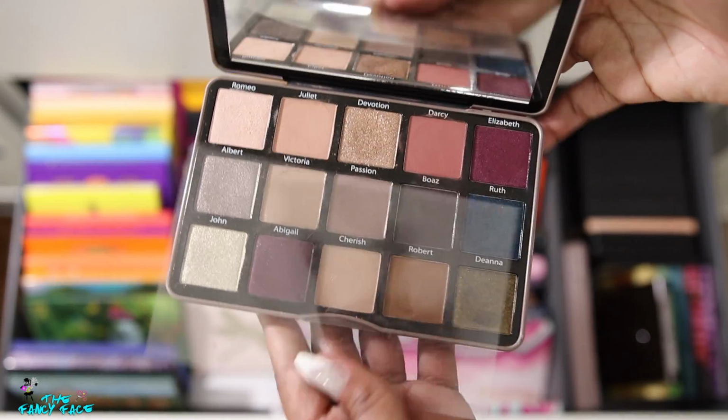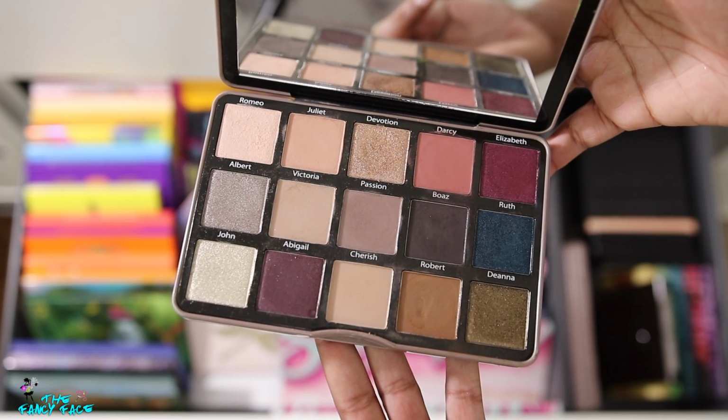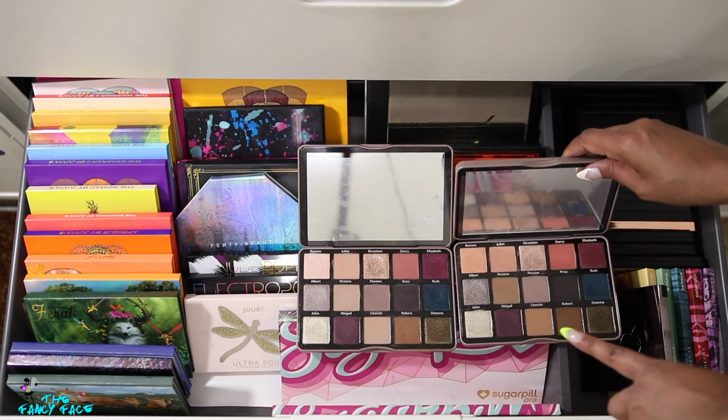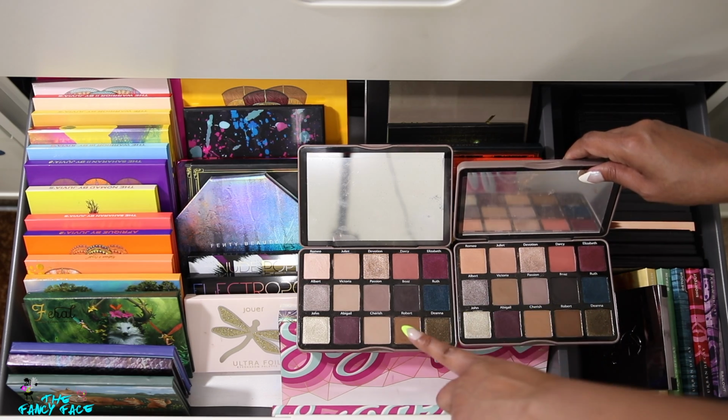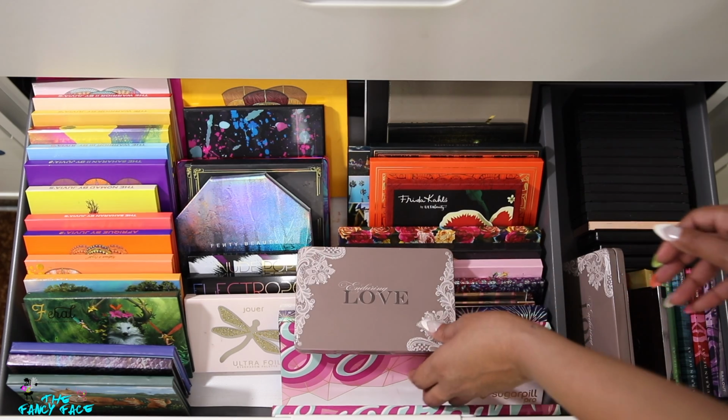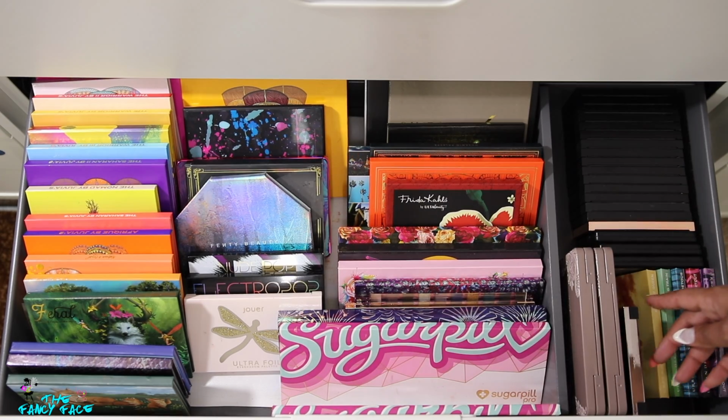This one is the light one, I think. Let me see. This one is the dark. This one is the dark one, and then that one's the light one. Okay. Did a full video on these, so you can check that out if you're interested. Won't talk about that brand.